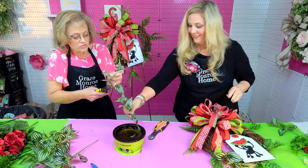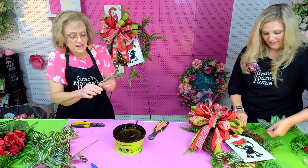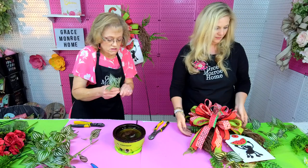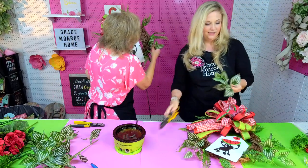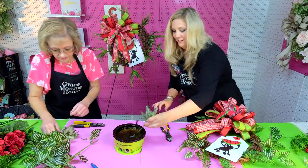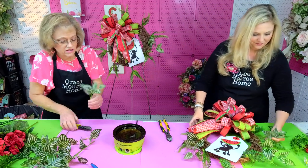I'm going to cut these apart because these won't slide all the way up. And so I'm going to save this piece for somewhere else. And I'm just going to put part of this here just like that. And I'm going to do the same thing on this one. Just cut that bottom one off.